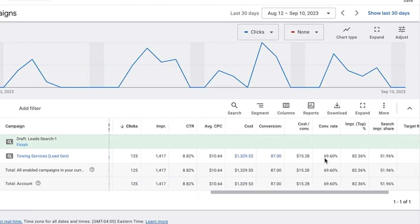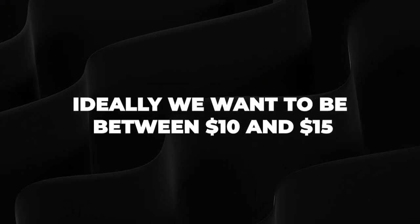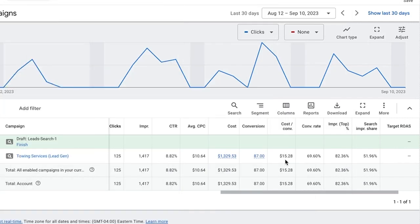So in the last 30 days, he spent $1,329 on marketing. He's gotten 87 inbound phone calls at $15.28 a phone call, which is right about where we want to be with towing phone calls. Ideally, we want to be between $10 and $15. 15 is on the higher end, but that'll come down the more we optimize this. His conversion rate is 69%, which is crazy. So every 100 clicks we send this campaign, it generates 69 phone calls.